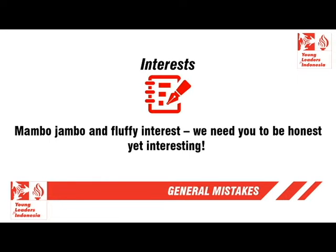Now, we understand that there are loads of CV samples out there that ask you to try and be interesting. Because a CV should be a reflection of who you are, a lot of people try to stand out by trying to be interesting, by stating their hobbies, for example. Avoid mumbo jumbo and fluffy interests and focus more on the hard content. And that is what I mentioned earlier on: stating your job description and what you have achieved significantly.